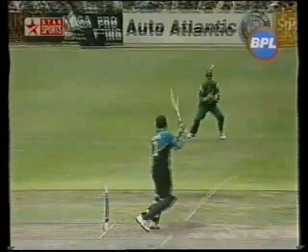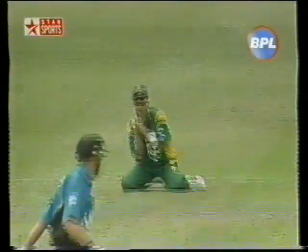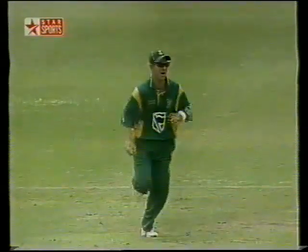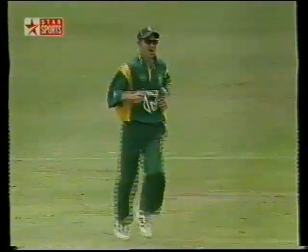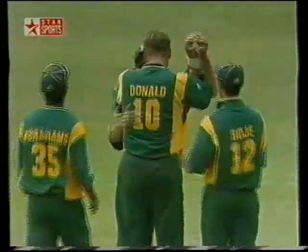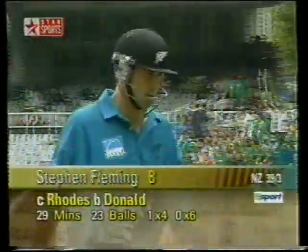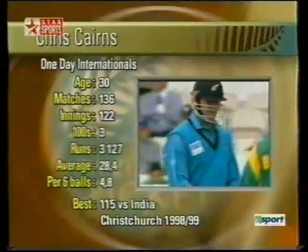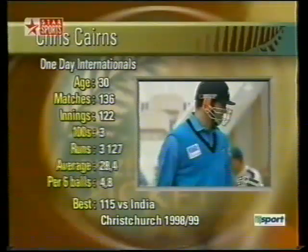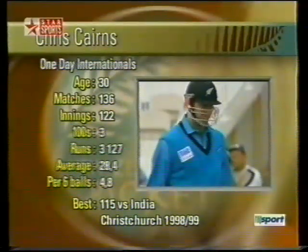short, and he's hit it straight at Boje. He grabs his, oh, that's it, Rhodes, I beg your pardon. He's caught it easily. But that had 4 written all over it when he first delivered it. Rhodes over the moon. So Fleming goes for 8. New Zealand in deeper trouble on this tour. He's going home to get some treatment on that bad knee of his. 30 years of age. He's no youngster anymore, but he's a wonderful player.